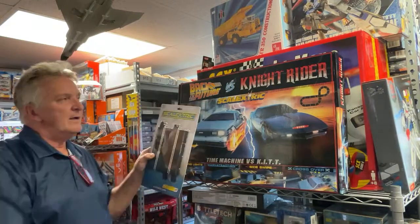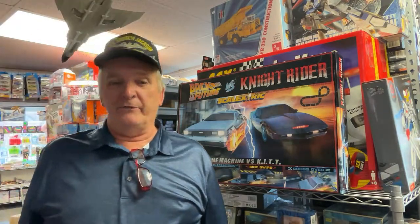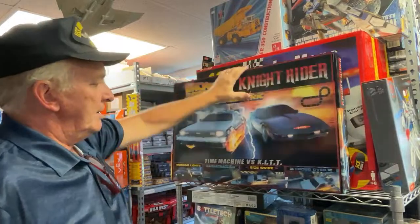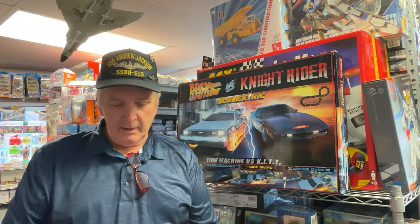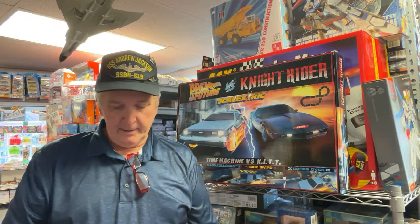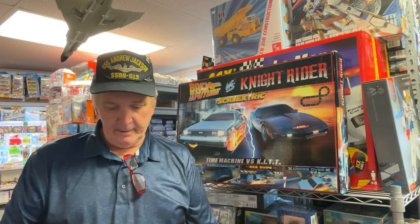Buy yourself two of these, one of these, one of these, and then you have all these cars that I have, which I've showed you in other videos. All you have to do is go to my older videos, and you can see the potential of what you can do. So the Knight Rider set is on sale. The Back to the Future set is $159. That's a steal, really.